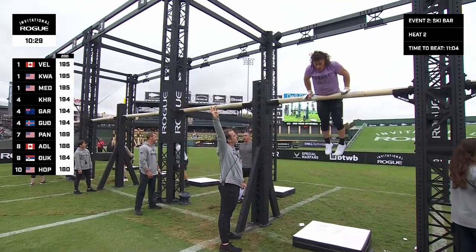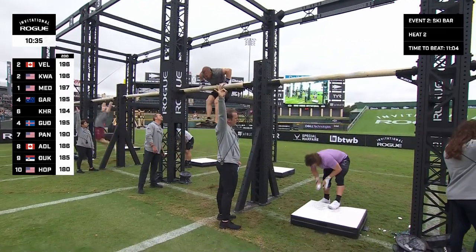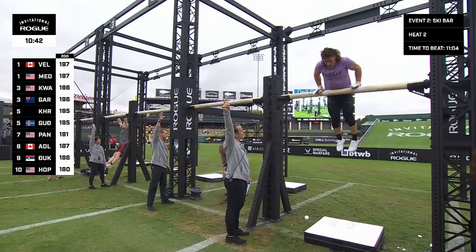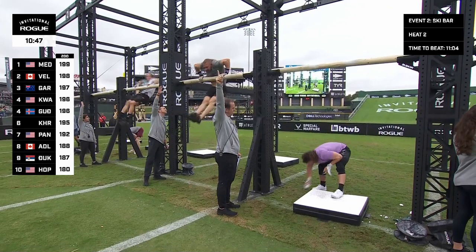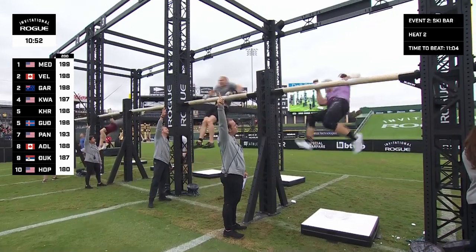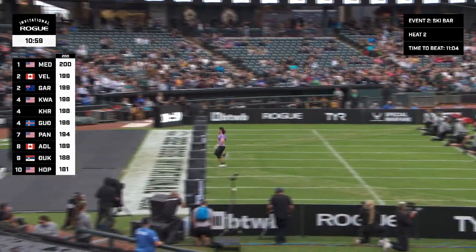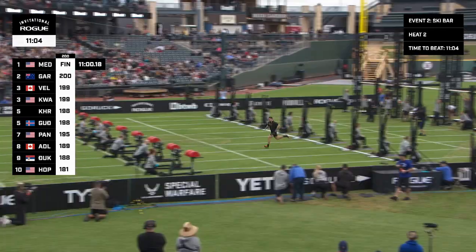These athletes have to remember to sit over the bar before they press out. That's what happens when they miss out the back. Vellner trying to hold off Justin Medeiros. Medeiros looks like he has about a rep lead on Pat Vellner. 2 to go for your defending Rogue Invitational champion. Final rep for Medeiros. He's going to take a quick break, chalk his hands, as Pat Vellner, I believe, has 2 remaining. Medeiros is done, and Justin Medeiros is going to win Event 2, with a couple seconds to spare. 100 points for your defending Rogue Invitational champ.